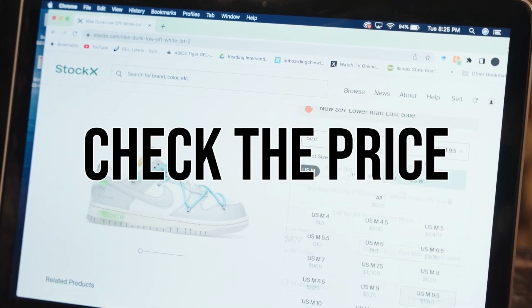Check the price. Now, before we dive into this step, just keep in mind, if they didn't pass number 1, we're not even gonna move on to checking the price. Checking the source and making sure it's reputable is the most important. But after that, to continue to increase your confidence that this sneaker is real, we're gonna start to focus on the market price or trying to find its average.